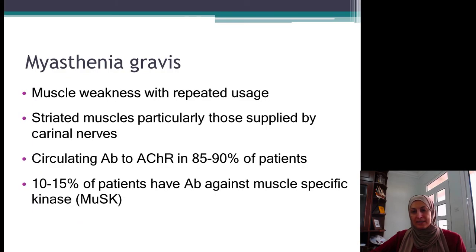In myasthenia gravis, the patient complains of muscle weakness, and this muscle weakness is noticed upon repeated use of the muscle. So the patient will wake up normal, no complaint, no fatigue. But as the day goes on, the patient would feel weaker, and the worst time of the patient is during the evening, where the muscles are really tired and fatigued. Also, the patient would feel fatigue with any sort of repetitive movement. The muscle cannot keep going and cannot keep working. It will go into a fatigue state quickly.